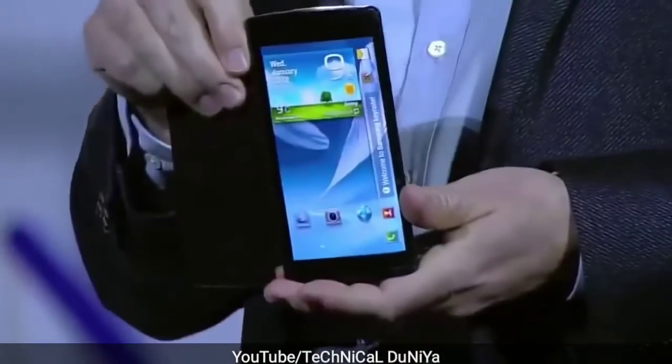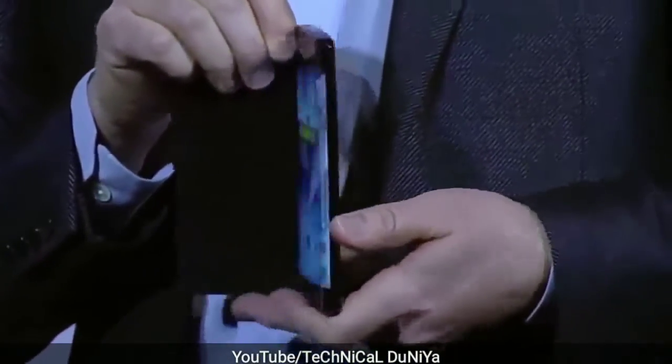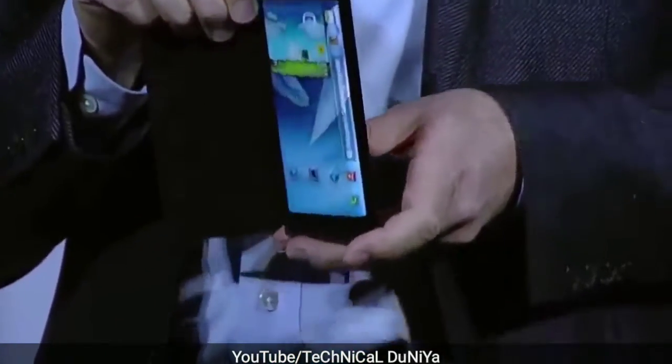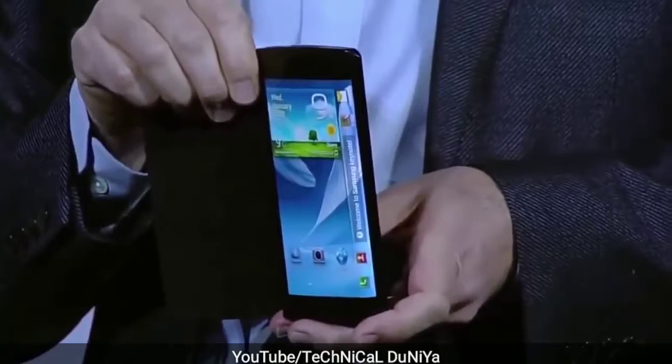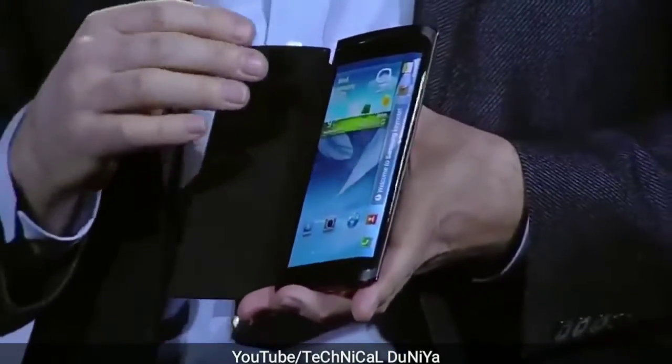I brought something else here today. Have a look at this bended Hume prototype device. Do you see how the screen curves beyond the edge of the display around here? With this bended display, we have expanded the canvas available for content. Content can now flow along the sides of the device.